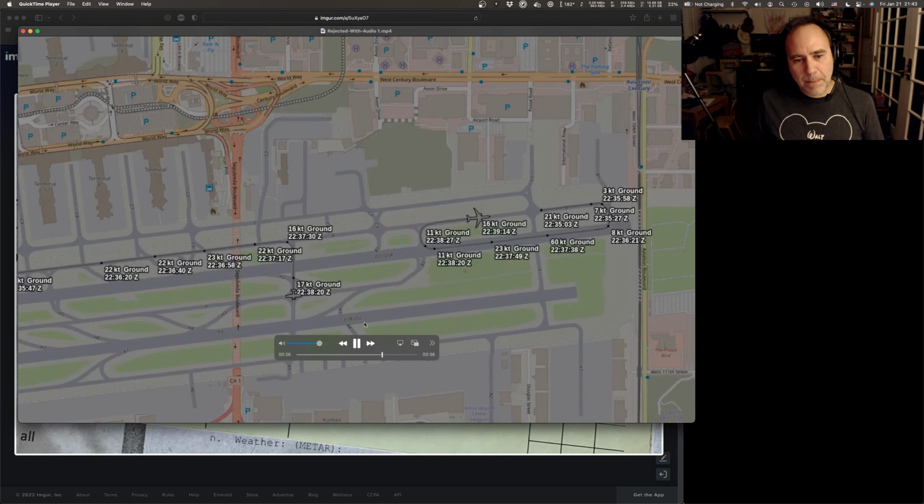For United 566, make it official. Cancel your takeoff clearance, American, the right turn in Bravo 2, the right turn back on the Bravo.